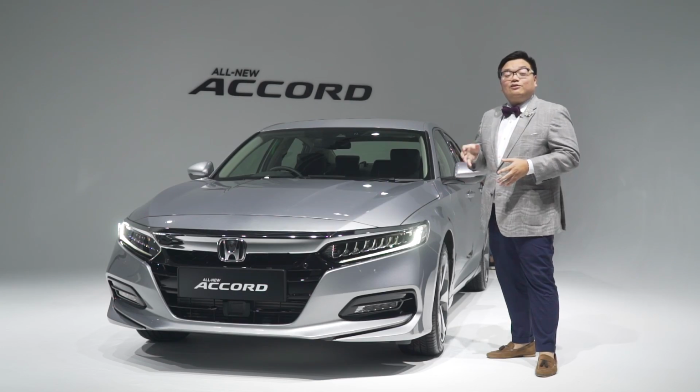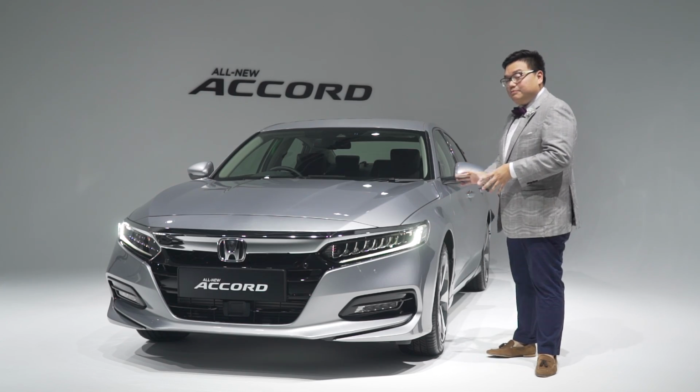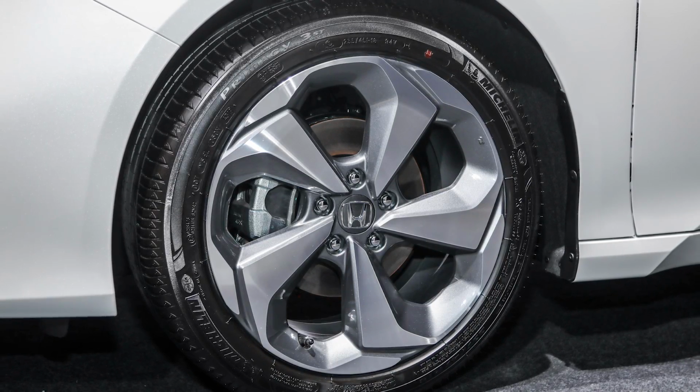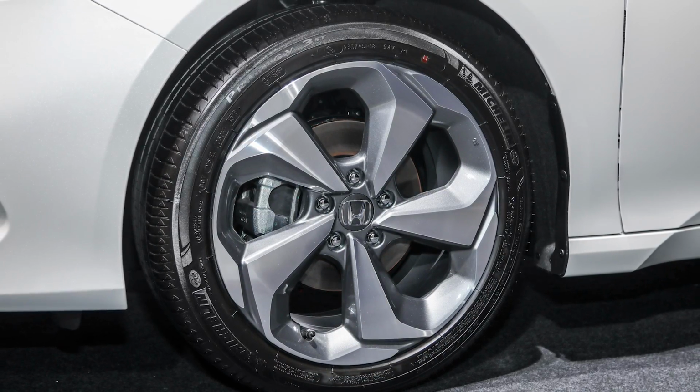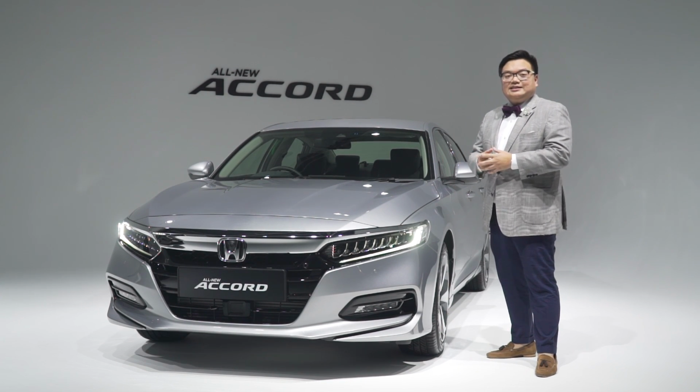So obviously you do get a lot for that extra 10,000 ringgit for the premium version on top of the bigger wheels. You get 18s with the premium and 17s with the standard car. So if you're choosing between the two, of course, I would recommend that you get the TCP.